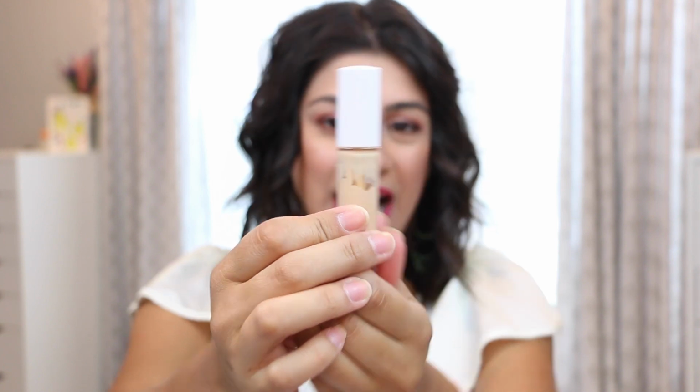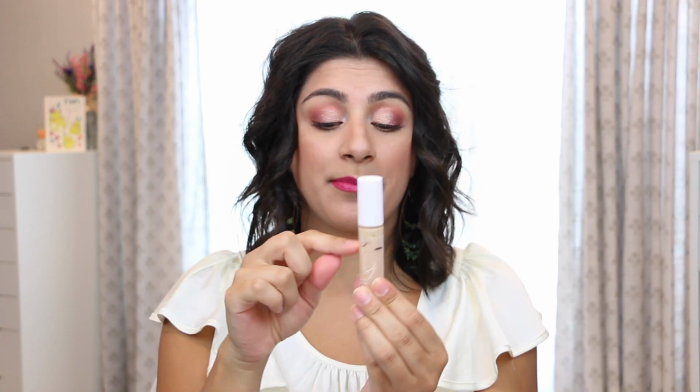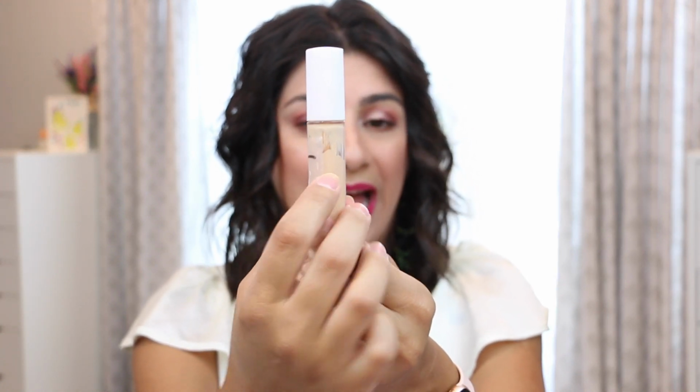Isn't that exciting? I didn't think I would be able to see that, but actually, to be honest with you, if I look down even further, I am probably even lower than that. I am lower than that. I'm probably, when I bring down the wand, I'm probably like halfway done with this. This is a nice concealer, I'll tell you this.